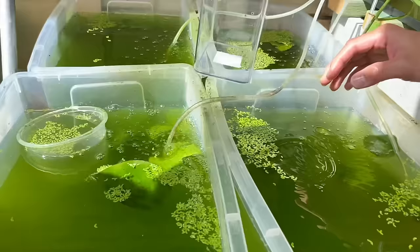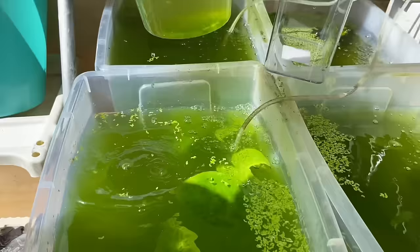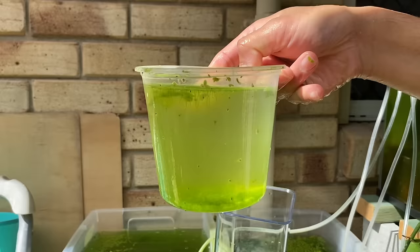And then this one, I just take this out first. There are some babies in there. Oh, yeah? How old are those babies? This is probably like 2 or 3 days. They're tiny, really little. Can you see them there?